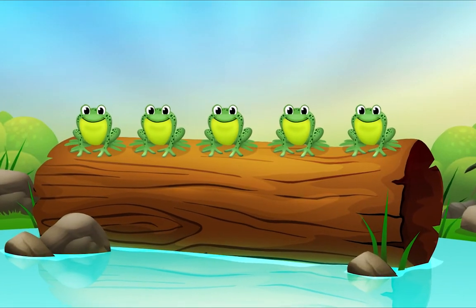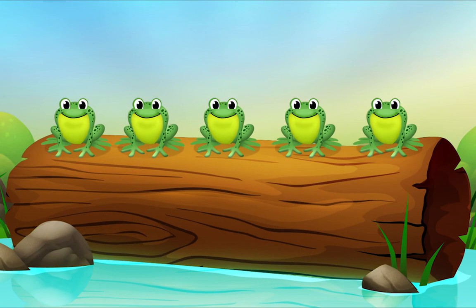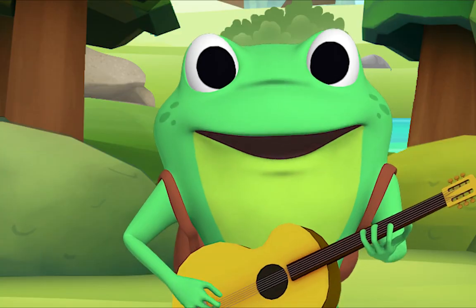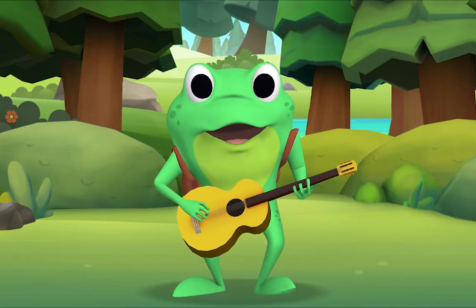Five little speckled frogs sat on a speckled log, eating the most delicious bugs. Yum, yum! One jumped into the pool, where it was nice and cool. Now there are four green speckled frogs. Now I want you to all sing along with me. I want to hear you sing too. How many frogs are there now?